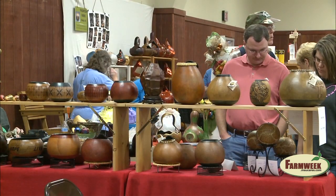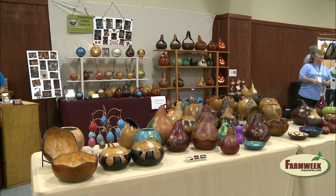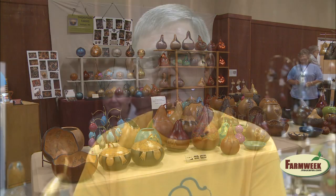Additionally, Grubbs says gourd art makes great gifts for anyone for every occasion. There's something for everyone in a crafted gourd. There's Christmas-themed painted gourds. There are stained gourds that they make Christmas ornaments for the tree.